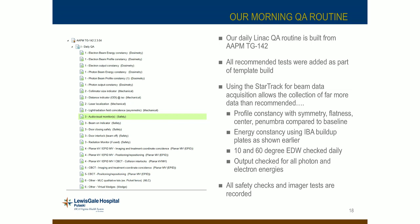and that just comes along. It takes another 100 monitor unit shot to do that, and the output's checked for all photon and electron energies. We do this at the same time; we have two Varian C-series clinics here.